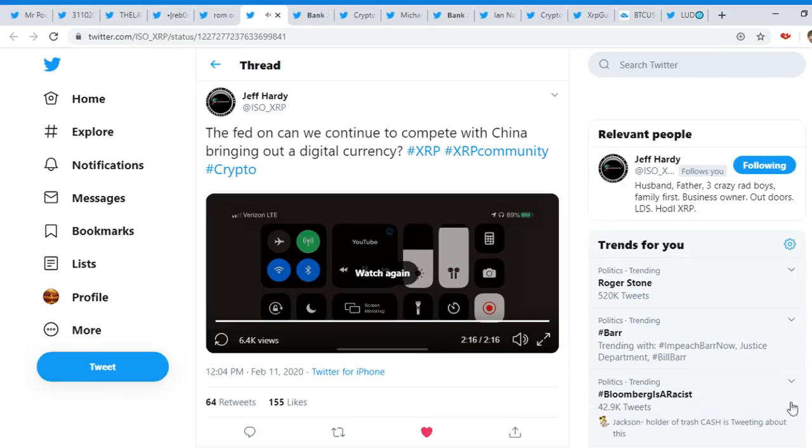There you go, guys. I wonder how everything will play out in the coming years, especially this year. But there you go, more news, more digital currencies. Remember that China is creating their own digital yuan.